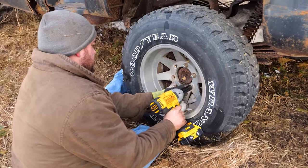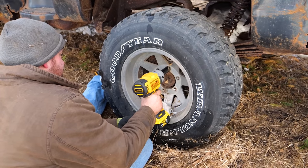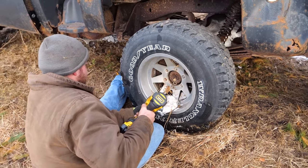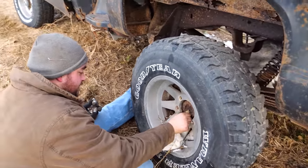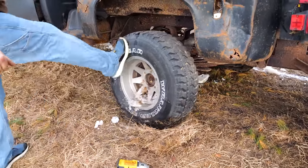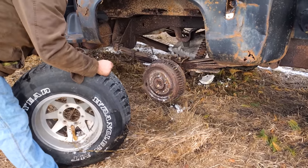So far. We're not going to break a single one. Those wheels are worth at least three times as much as this truck. So like $300. Now the big question. Will the tire come off? Oh, that was too easy. What is going on?